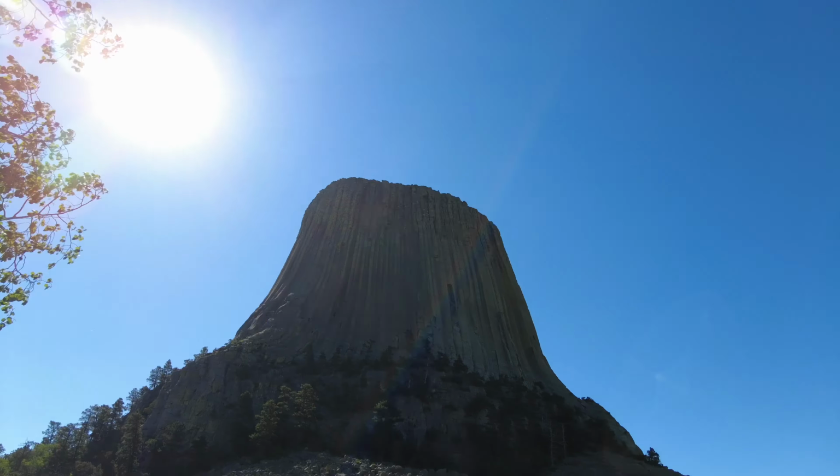By the way, Theodore Roosevelt declared Devil's Tower a national monument back in 1906. That's 3 years after my house was built. Oh my gosh, wow. It's windy out here, so let's get going.